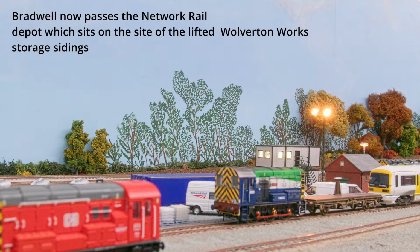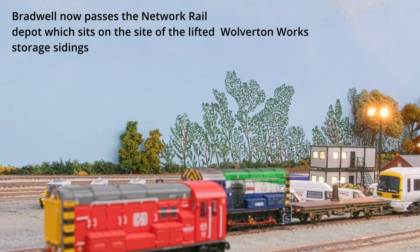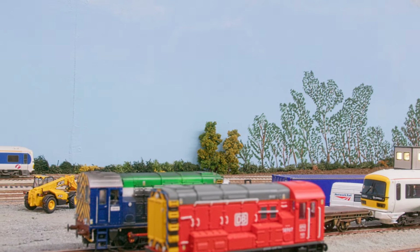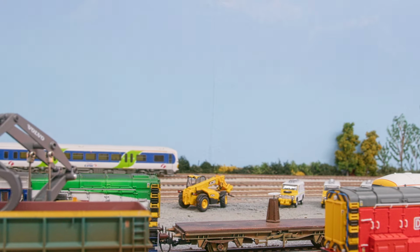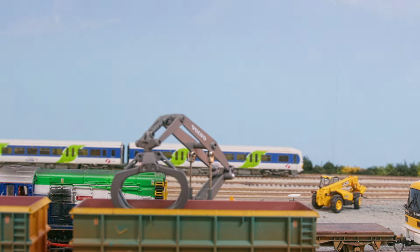Unfortunately, because of the limitations on the length of the shed, which is 25 feet long if you're interested, I can't have a full-length Royal train dropped off to the yard and picked back up again, because it just won't fit into my sidings. Oh, if only I had another 25 feet.